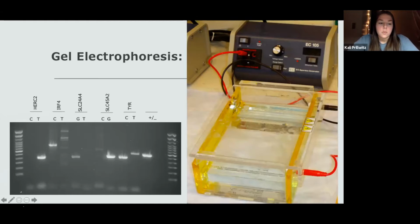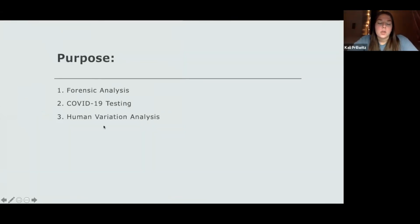Some ways that this is important: number 1, forensic analysis. If we could isolate some DNA found at a crime scene, we could essentially tell what the perpetrator would look like. We could tell if he had brown eyes or blue eyes, what color his hair is, and if it's curly or dark. Another use for PCR is COVID-19 testing, which is also important. And then other human variation analysis, like cilantro, PTC paper, and blood typing. Very cool. I will hand this back over to you guys.